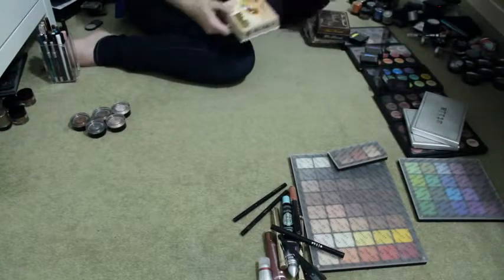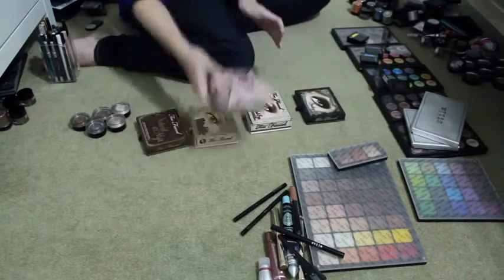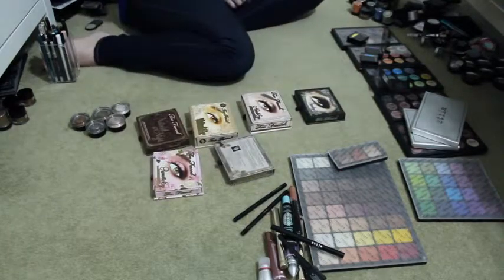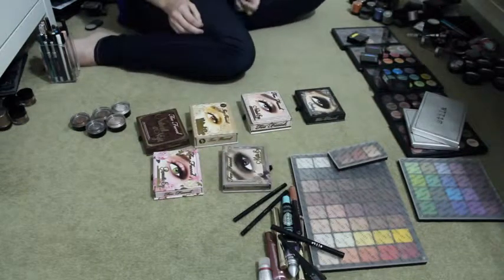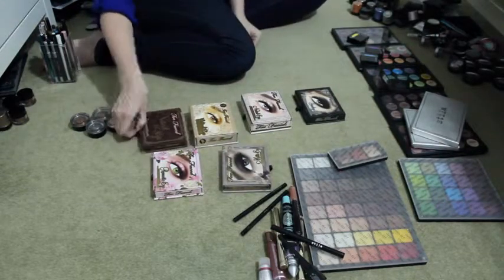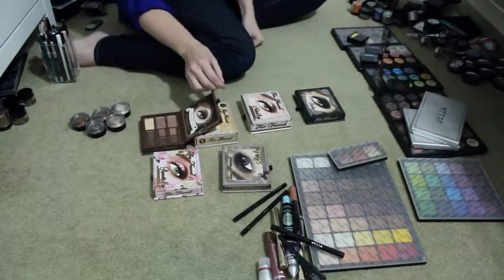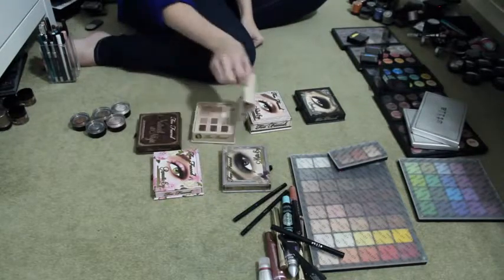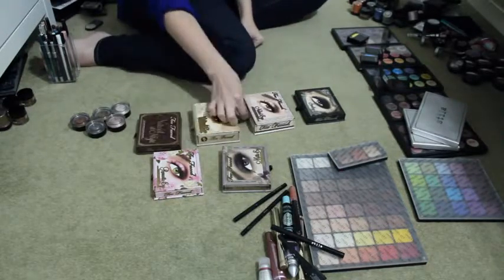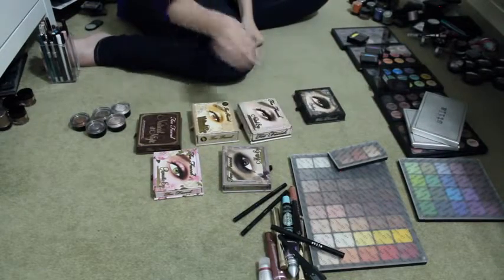Then I have these ones from Too Faced. Oh, that's upside down. I got all of these because I was an avid collector of just things. They're all really beautiful though, and I haven't given them enough chance, like I haven't given them enough time to try because I bought so many at once.